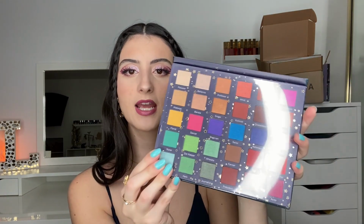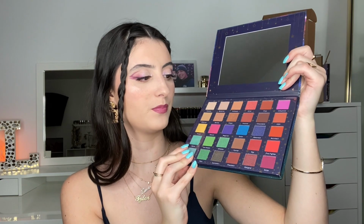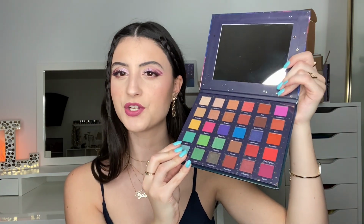Next, we have the Color Your Dream Dreams Are My Reality palette. This one I have not touched yet. It still has the seal, but look at this. So gorgeous. Like a rainbow palette with beautiful range of shimmers and stuff. Such rich colors in here.